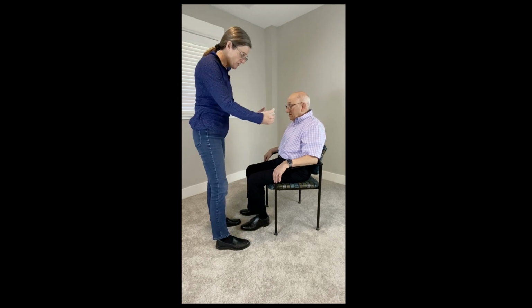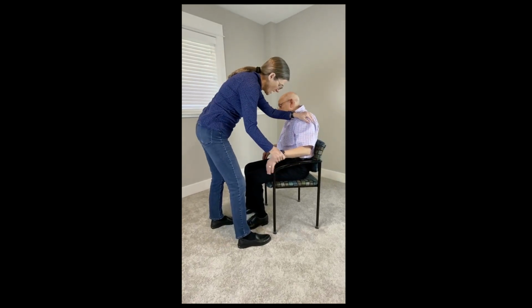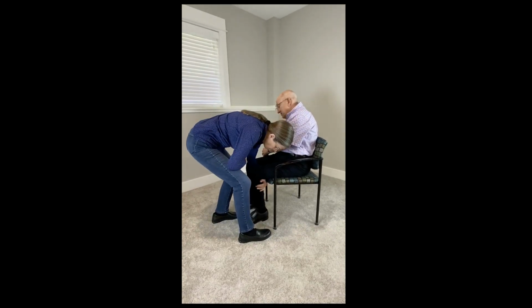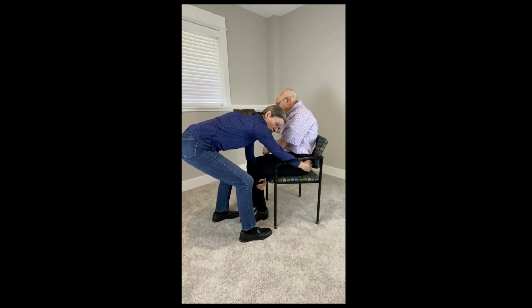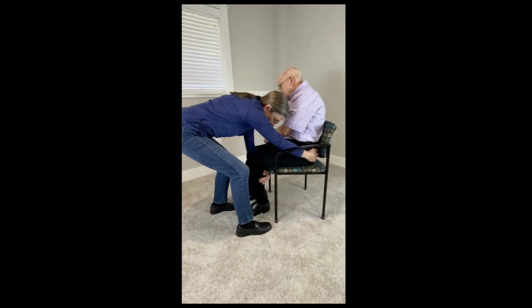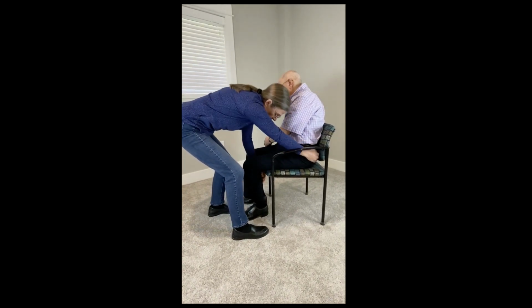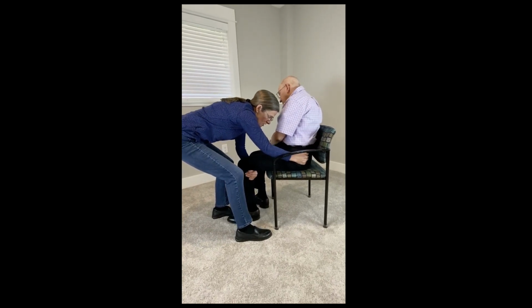Another option of helping somebody scoot forward is you have them lean to one side as before, but then you're going to put one hand behind the knee, but also one hand behind the buttocks. And then on the count of three, you're going to pull forward behind the knee, and you're going to pull forward behind the buttocks. On the count of three, one, two, three.